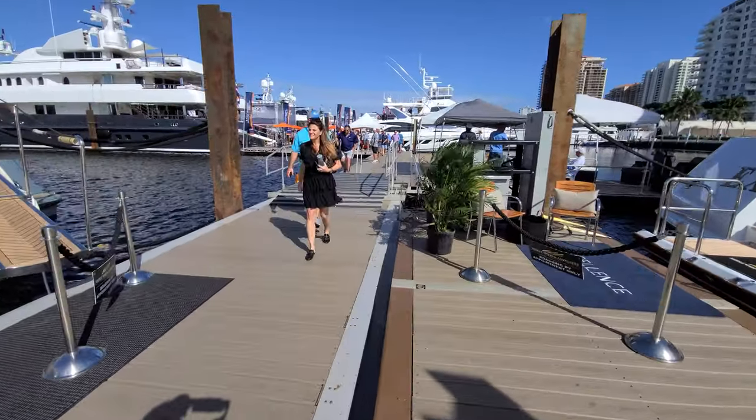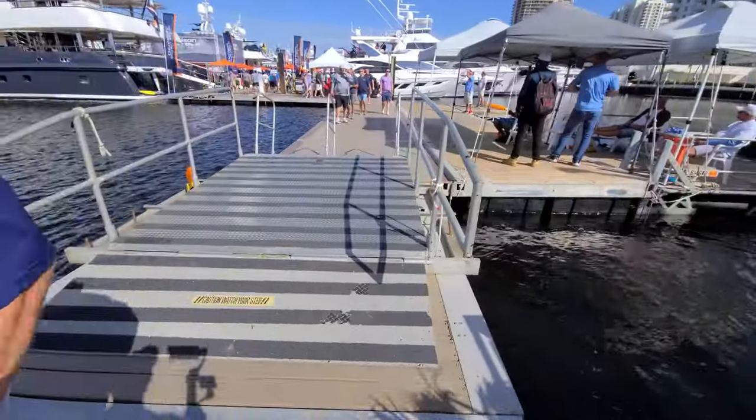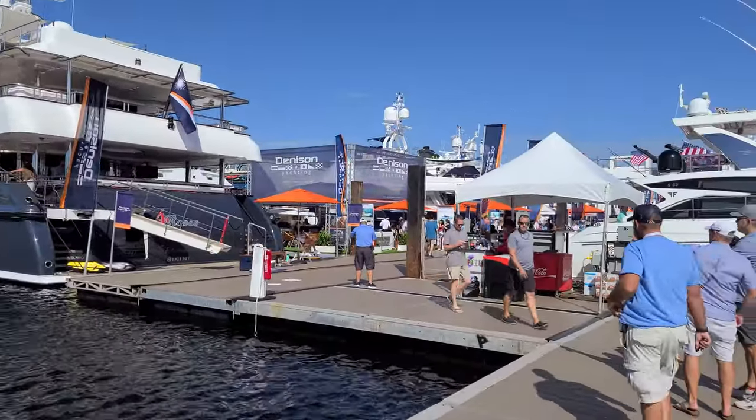Okay, and here we come to that swing bridge. Saw this in action yesterday as they let another boat pass through. And having crossed over that, we are now at Denison.